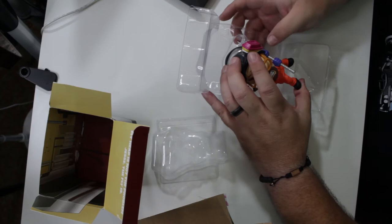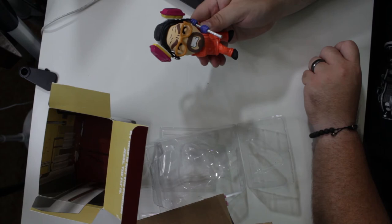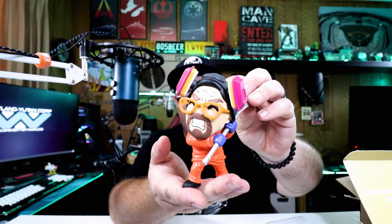This thing's so funny. So unlike the Nolan figure, he stands on his own. Obviously, Nolan was in a car. So there he is right there. He's got the gas mask on his head. The homemade fly swatter.